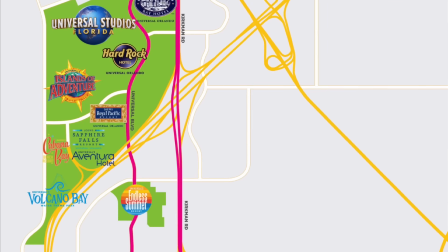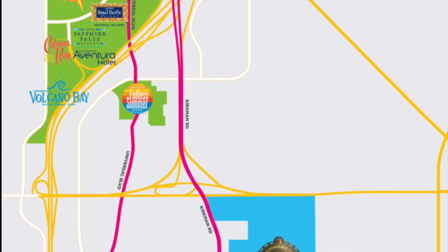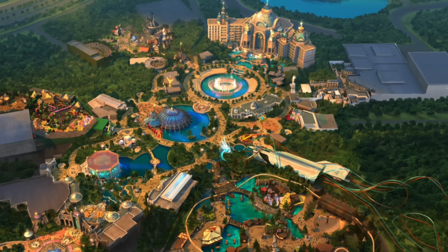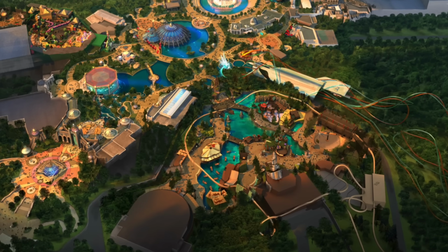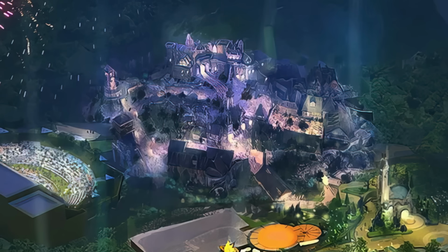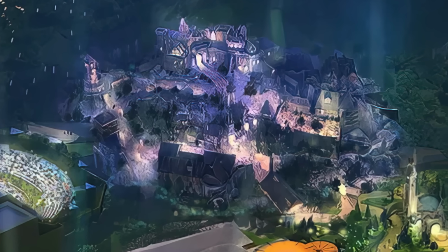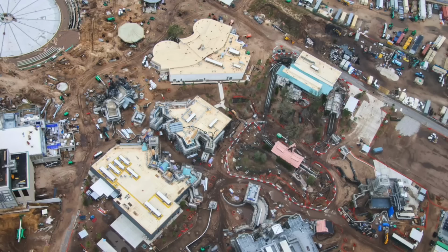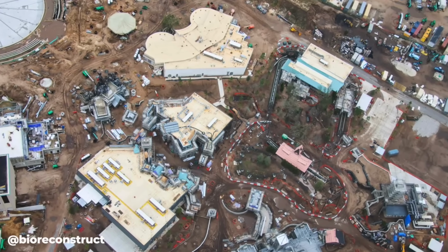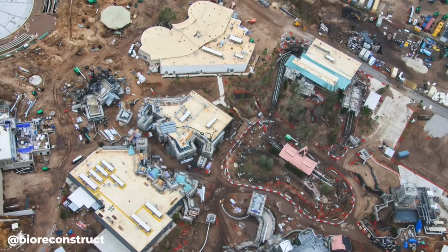Epic Universe is located just 2 miles south of Universal Studios and Islands of Adventure in Orlando, Florida, and this new theme park will include brand new lands including How to Train Your Dragon, the Wizarding World of Harry Potter, Universal Monsters, and my personal favorite, Super Nintendo World. So in today's update, we are going to get started over in the Dark Universe to check out the progress in this area, so let's get to it.